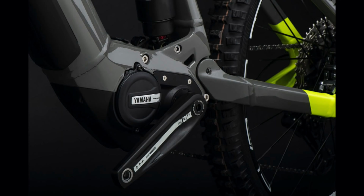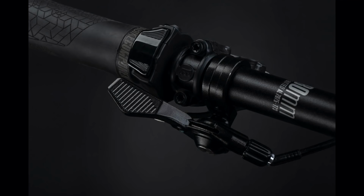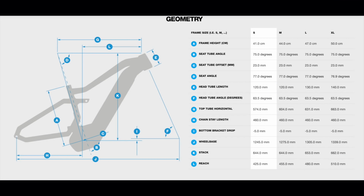What are we saying, €8,000? €5,500. That is a really well-priced e-bike. Geo numbers in a large: reach 480, chainstay 460, seat tube angle 77 degrees, and head tube angle 63.5. The Enduro will be available in 4 sizes and 3 models, starting at €4,500 up to €6,500.